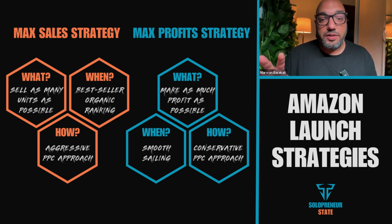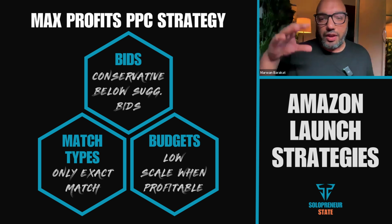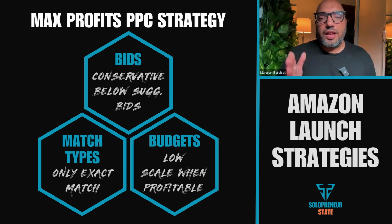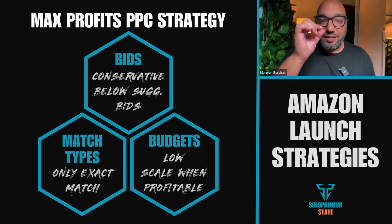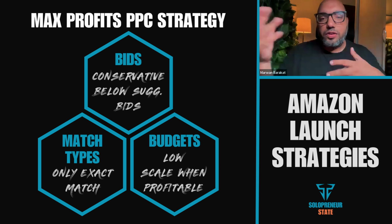We're not trying to maximize sales. We're trying to maximize profit. So that means low bids, exact match campaigns, super relevant keywords, but we're not going to go broad. We're not going to go automatic because Amazon also offers you to have automatic campaigns. Please steer away from these. You can 100% do better keyword research on Helium 10 and choose these keywords as exact match rather than letting Amazon go wasting your money.